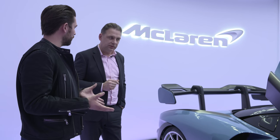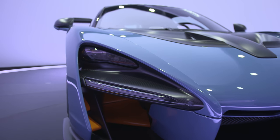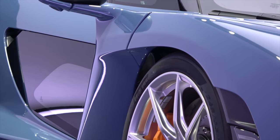When this car launched, and I think this is predominantly from people only seeing pictures of it, and I think actually it's only the headlights, I think people have gone 720. Yep. I've been around this car for 1 hour now.